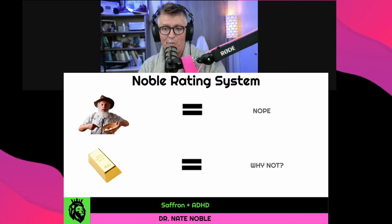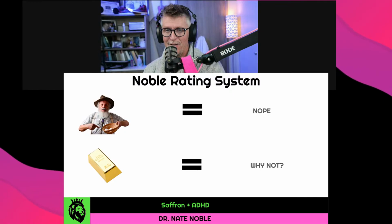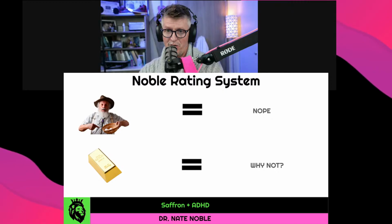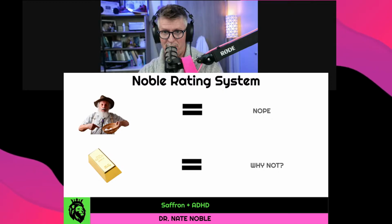This Noble rating system is it. Circa 2025. Now, if you see on the Noble rating system a guy with a basket full of eggs, that's a nope. Stay away from that information. If you see a gold bar, that's a why not? Why not try it? And when we talk today about saffron, you're going to see more gold bars than crazy guys with baskets full of eggs. I think there's something here, and I think it's going to be a why not try it.